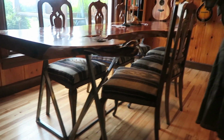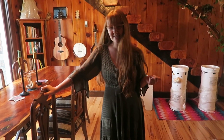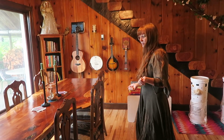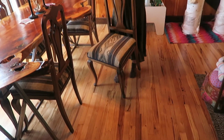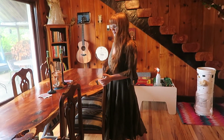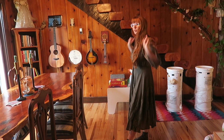And these chairs I got at an antique store in Oregon City. She posted them on Facebook Marketplace. I went and I said, they're perfect. I mean, literally, they are perfect. I couldn't love them more. It's like the perfect addition to this table. I was waiting for really good chairs for a very long time, and it was worth the wait.